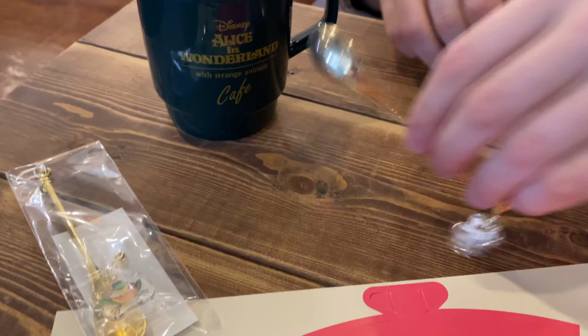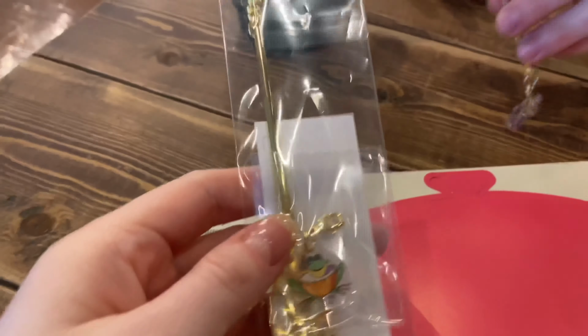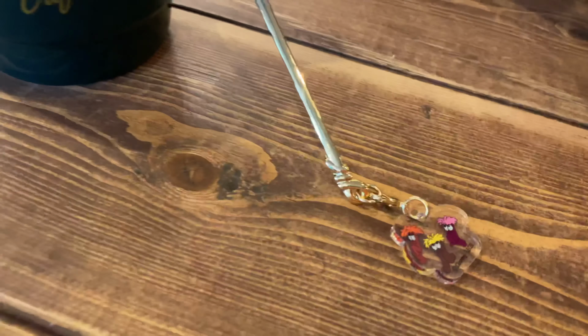So what spoon did we get? That's also gorgeous. And what's that one? Oh, that's one to use? Yeah, this is the one that we get. So we got this one, and then we get to use this one.